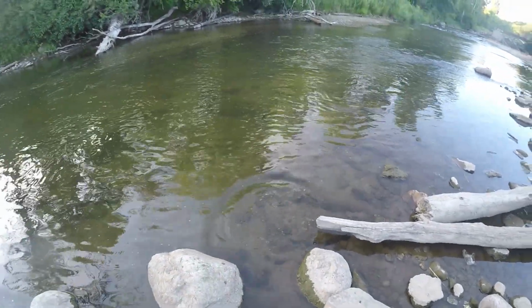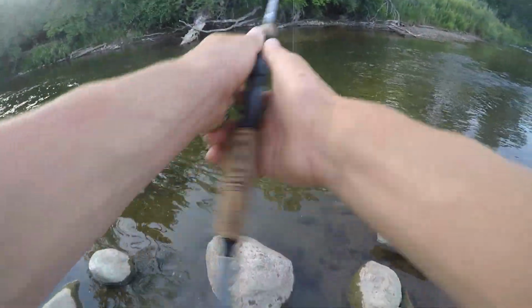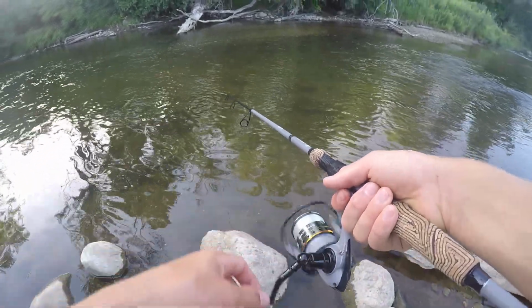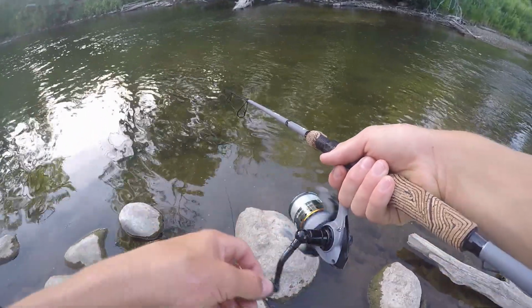See you, bud. Overall, I'd say that we are having a pretty successful day of fishing. We've got a bunch of different species and that really cool smallmouth too. Still can't believe I caught that fish because I do not catch many smallmouth around here.